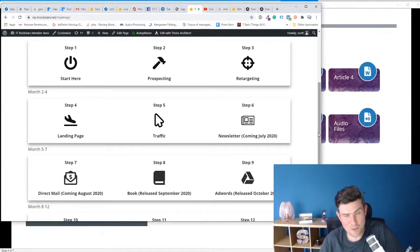The next step to warming up your prospect is a book. I've got September here, so this is really setting me a deadline, but we're going to be providing all members of IT Rockstars with a ghost written book. So you can put your name on this book, you can put your company name on this book, you can say you're the author of it, you can change up the text any way you want if there's something in the book that you don't agree with.